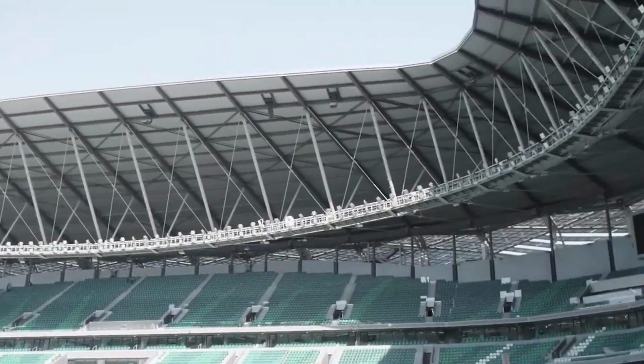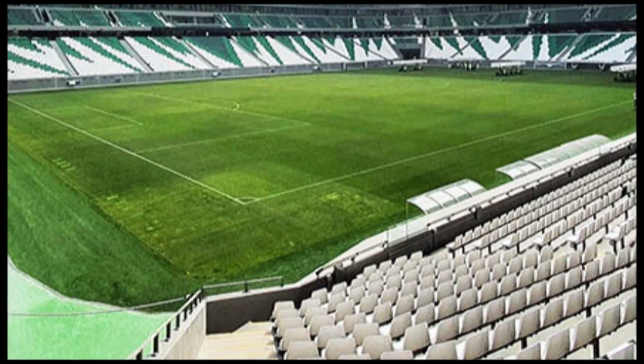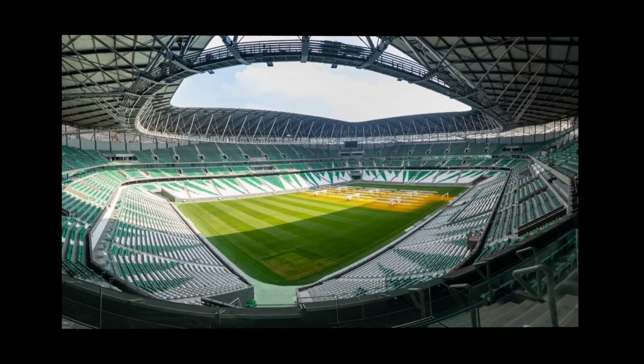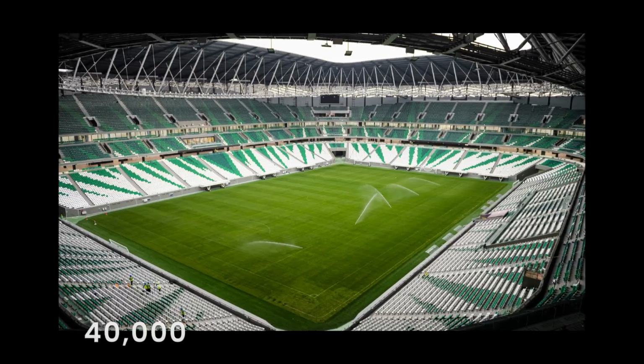Although the stadium has a retractable roof that may be closed during severe weather and open during severe heat, this is not the main purpose of the structure. It has a seating capacity of 40,000 and will host group games, the round of 16 and the quarterfinals.